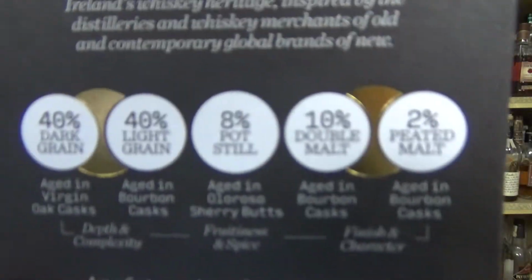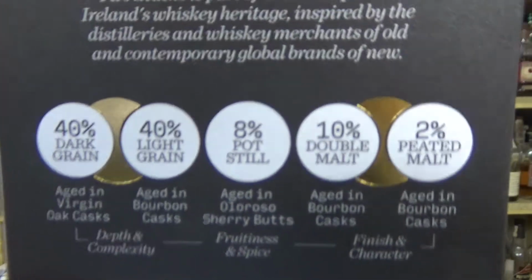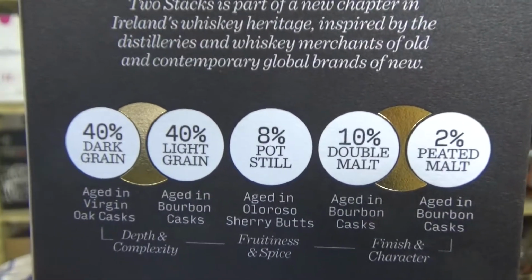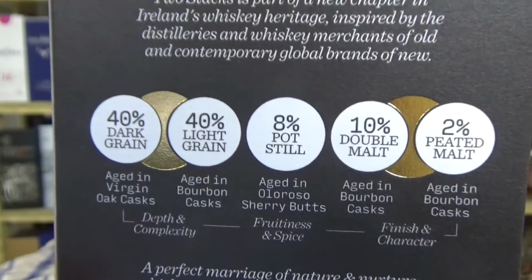Yeah, if you haven't watched the other 4 videos from Two Stacks, please do that. I always like to hold the following in the camera, so some people are very visual, so they did a good job of this. We have 40%, you can see the grain, 40%, again the grain, 8% pot still, 10% double malt, and 2% peated malt there.